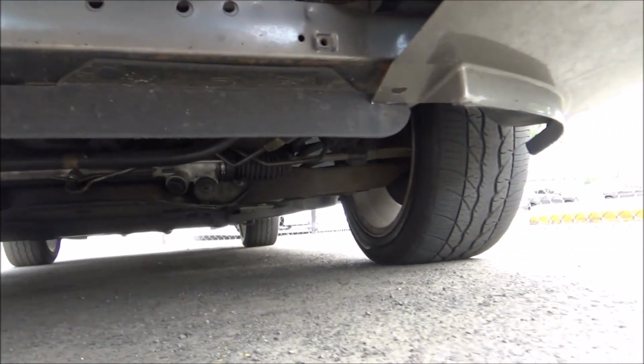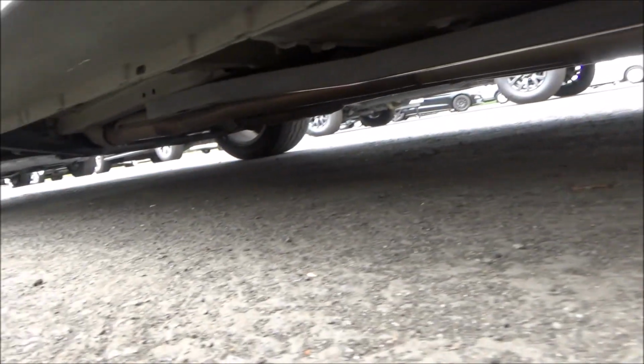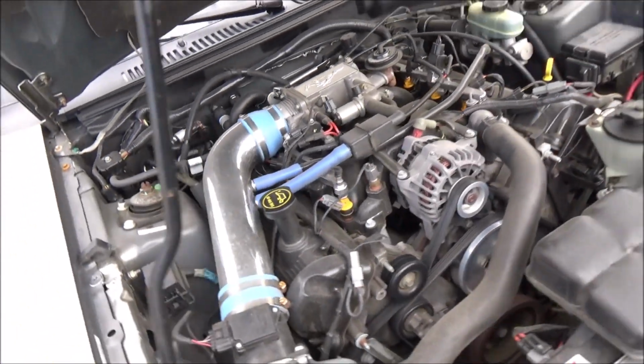It has a McPherson strut front suspension and a solid axle multi-link rear setup. Stopping the car are 4-wheel disc brakes with ventilated front rotors. Curb weight for this one is about 3,400 pounds.